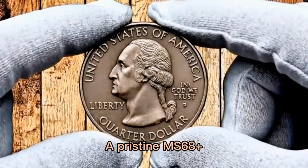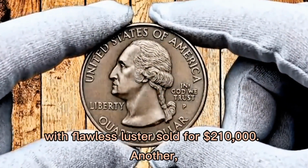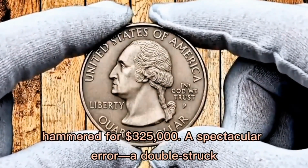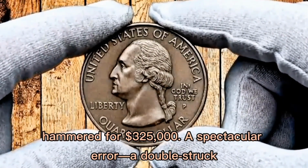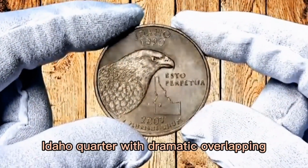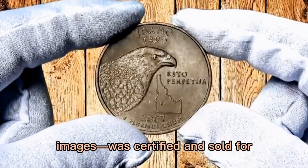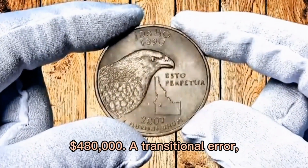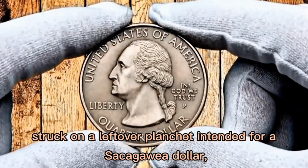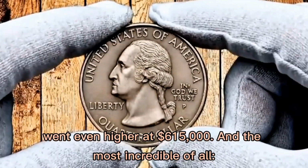A pristine MS-68 Plus, with flawless luster, sold for $210,000. Another, with just a trace more eye appeal, hammered for $325,000. A spectacular error, a double-struck Idaho quarter with dramatic overlapping images, was certified and sold for $480,000. A transitional error, struck on a leftover planchet intended for a Sacagawea dollar, went even higher at $615,000.